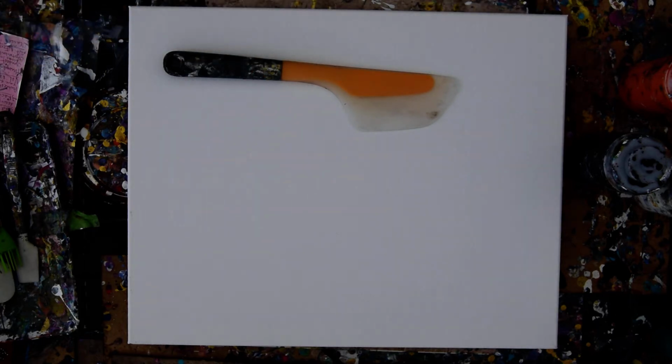And my glasses have migrated somewhere. Okay, I got a spare pair. There we go. I'm covered.